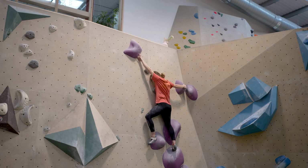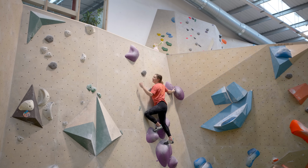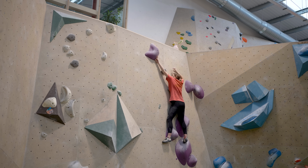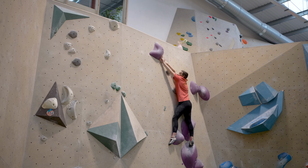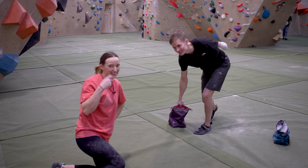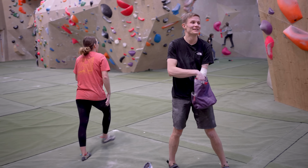Can you get the left foot up, or is it a bit sketch? I think it's like a layback move for me. It was really using that right hand. But if the heel works, do that. Yeah! I think I'm going to have to give that a brush for anyone that came. Yeah, many people are probably going to get on that.